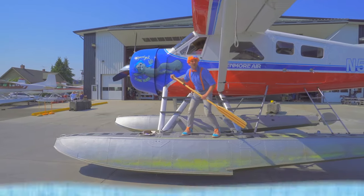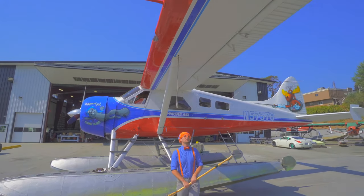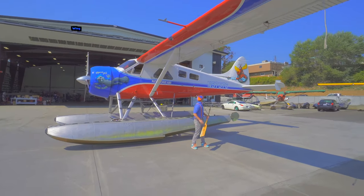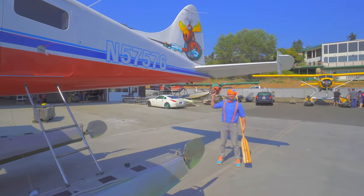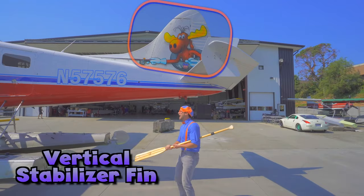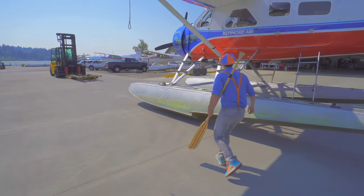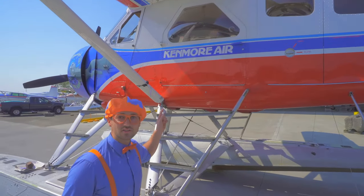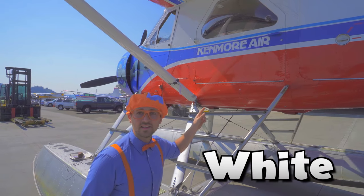Seaplanes are so cool. Oh, hey, look at what's above me. Just like a normal plane, it has a giant wing. One on each side. Ooh, and back here, it has a horizontal stabilizer fin and a vertical stabilizer fin. And you cannot forget about the color. Look at how beautiful this aircraft is. Do you know what colors these are? Yeah, it looks like red, white, and blue.